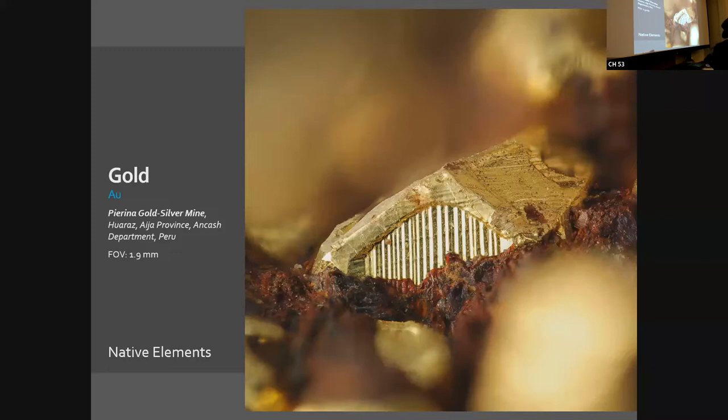Gold, of course, we're all familiar with, but how many of us have seen a crystal of it? This is very tiny. It's about a 1.5 millimeter crystal. But I've never seen one with these cross-hatched patterns within a hoppered crystal like that. I just thought that was pretty spectacular.